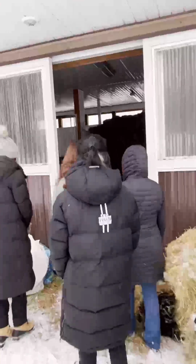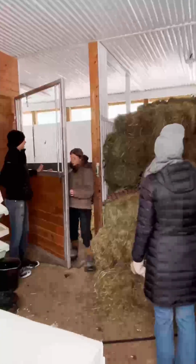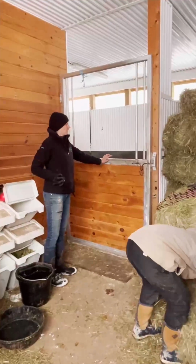This is the foaling barn, and we've got 2 foaling stalls. They're 12 by 14. And we basically start bringing them in here when we're suspicious that they might be getting close to their due date.